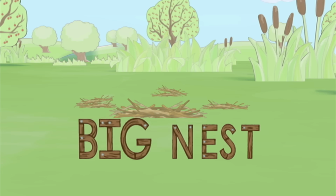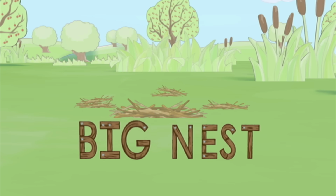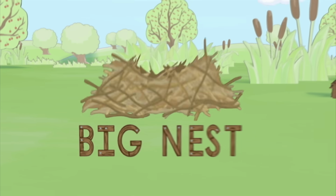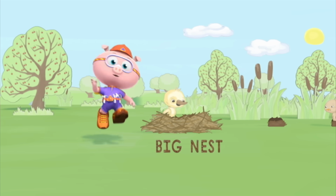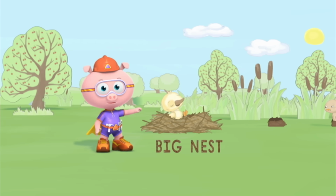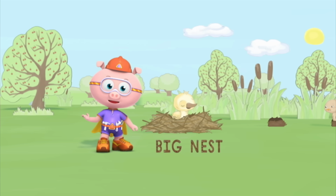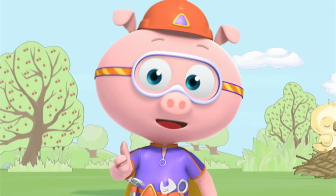B-I-G. Big. N-E-S-T. Nest. Big nest. A big nest for me and my big old feet. Woohoo! Lickety letters! We found the letters in the words big and nest, and now Duckling fits in his new nest. Let's give ourselves a big thumbs up.